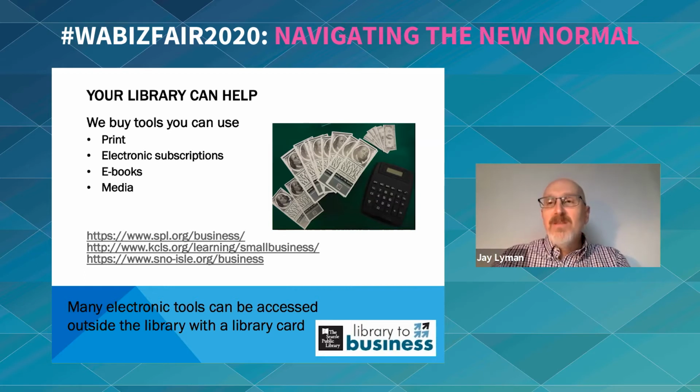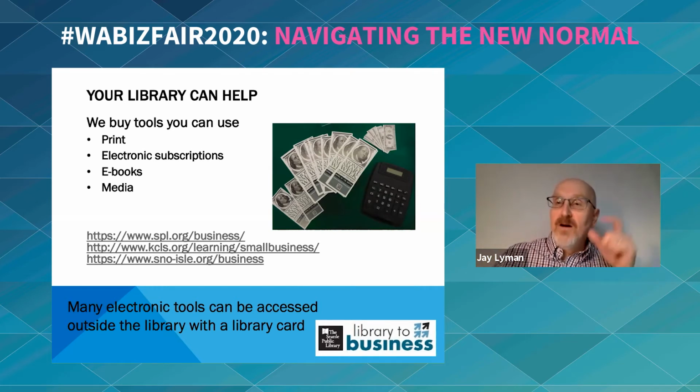And down here at the bottom, this is a really important part. Many of these electronic tools you can access from home with your library card, and that's just because we buy these tools. The organization that we buy it from says it's okay for you to put that up on your website, but you need to make sure that your users authenticate with their library card, because otherwise anyone in the world would be able to get to that and use it. So it's all about licensing. The library buys licenses to use that data and those databases, as opposed to a physical item that people can check out.